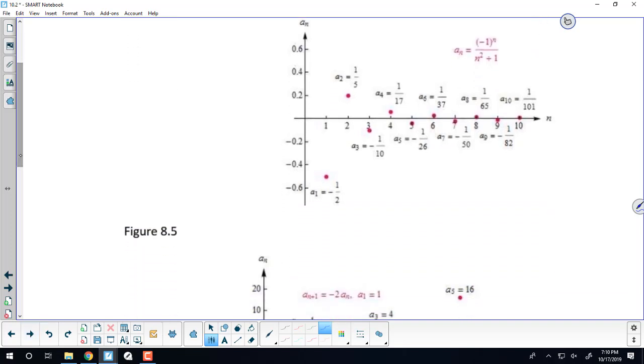Here's one that alternates. We have the negative 1 to the n up top. So remember that just changes the sign, over n squared plus 1. So here you see those things, they're larger, but as we progress through more terms, they still oscillate, but those oscillations are getting smaller and smaller.